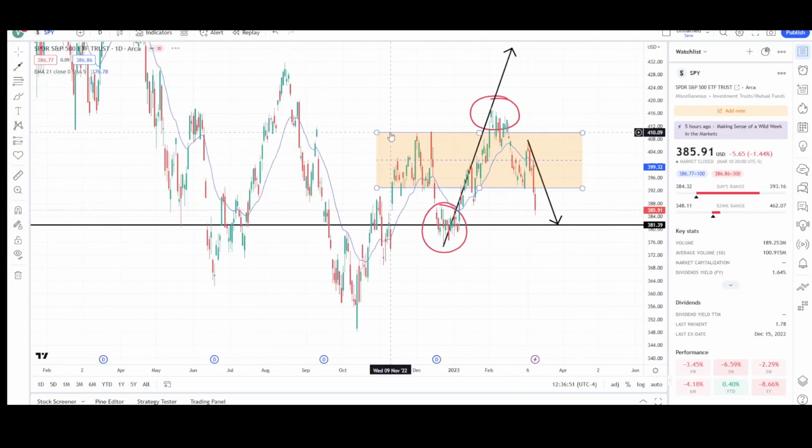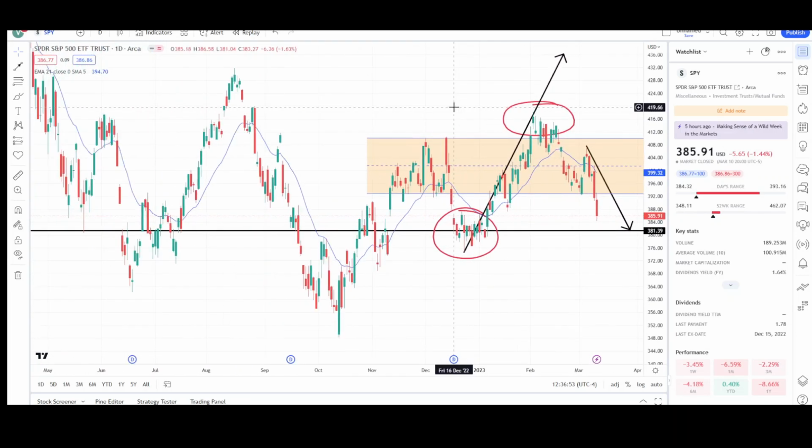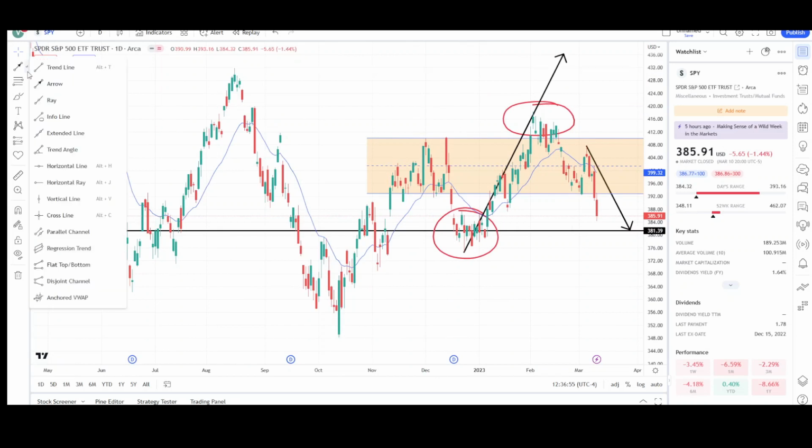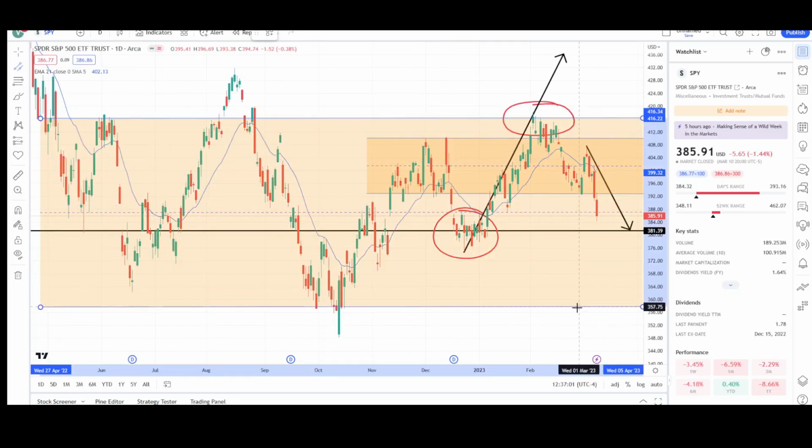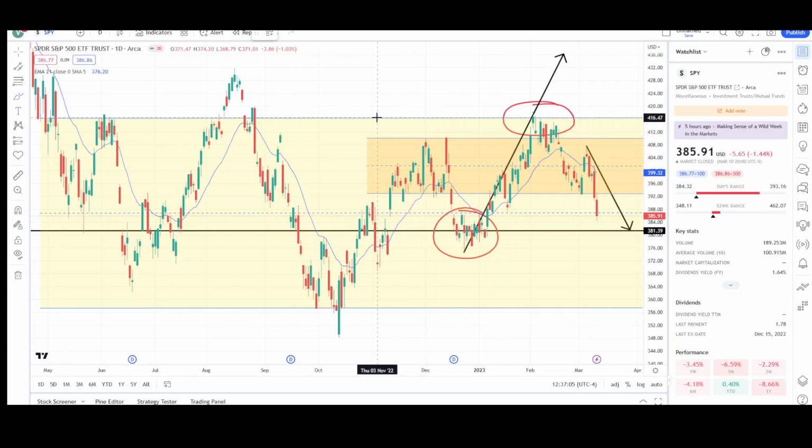Let me go and zoom out a little bit more. You can see how the overall structure is kind of rangy. I'll show you guys that right now. So this looks like the overall structure. I'm going to make this one yellow. So you can see that we're finding a lot of resistance at the low 400s, like the 415, 416 level, and we're finding support right around the mid 350s. So this looks like the range pattern.